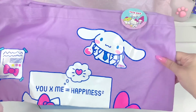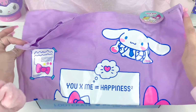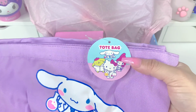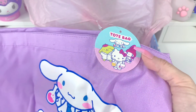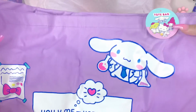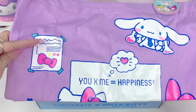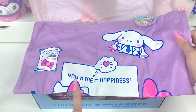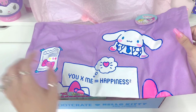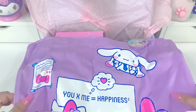Okay, so our first item is a pretty big item. It looks like it's going to be a tote bag. Oh yeah, definitely. Well, first let's look at the tag. The tag here, you can see them in their little science lab coats with their little beakers. So cute. And right in the front here, we see Cinnamoroll. We see like a little note, and it says, "You x me equals happiness to the second power." That is so cute. Okay, let's get this open.